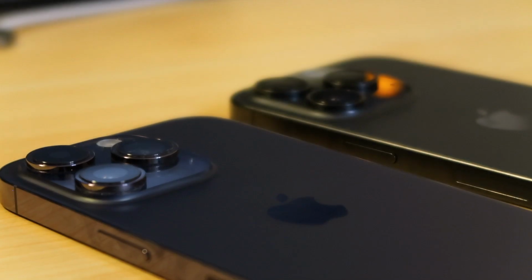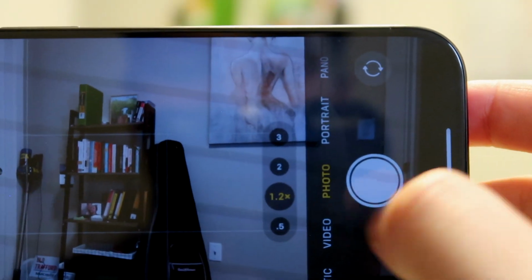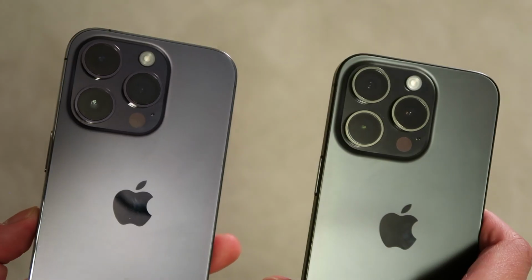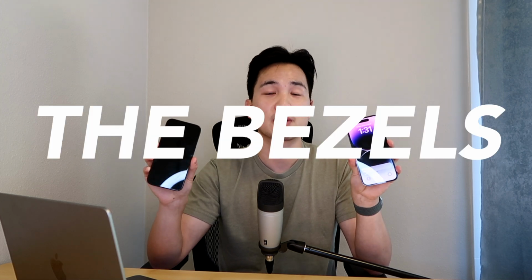While the 15 Pro camera has the same main 48 megapixel camera as the 14 Pro, now you get the 1.2 and 1.5 sensor crop on the 15 Pro, which you can set as focal lengths on your camera app. Lastly, there's also a new anti-reflective coating, which will help with reducing lens flare as well. These last two differences are probably the smallest differences out of all of them, so I won't be spending too much time. But first is the bezels on both phones.